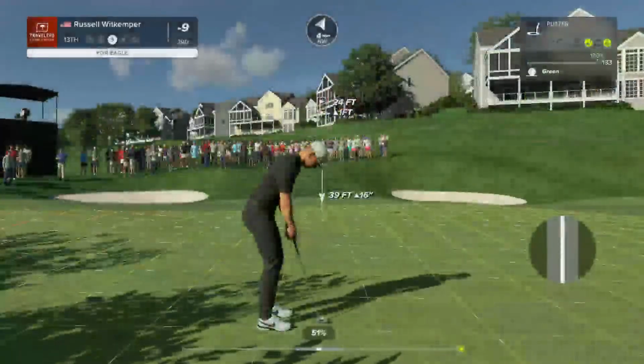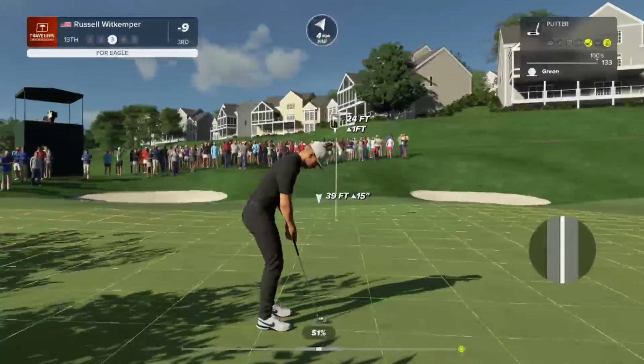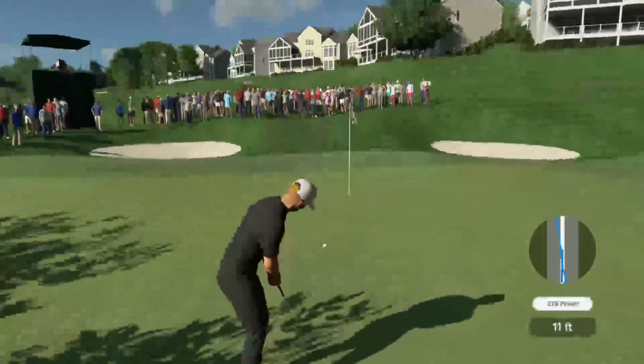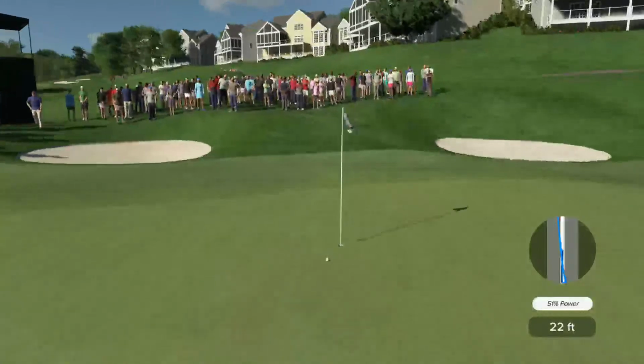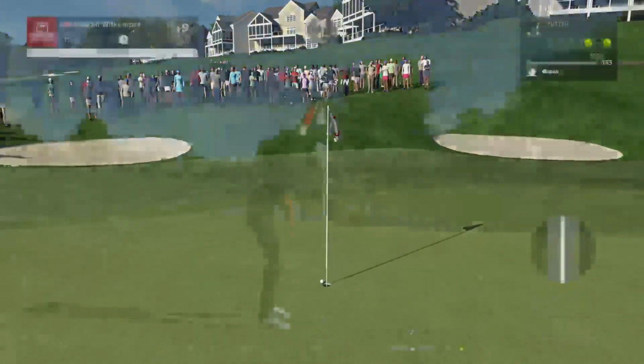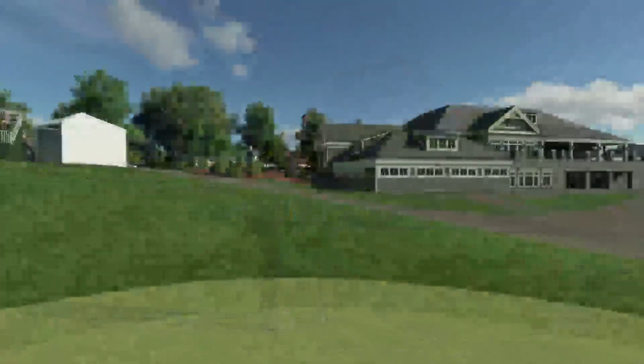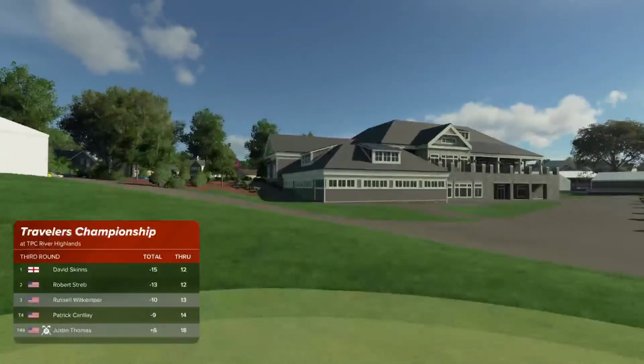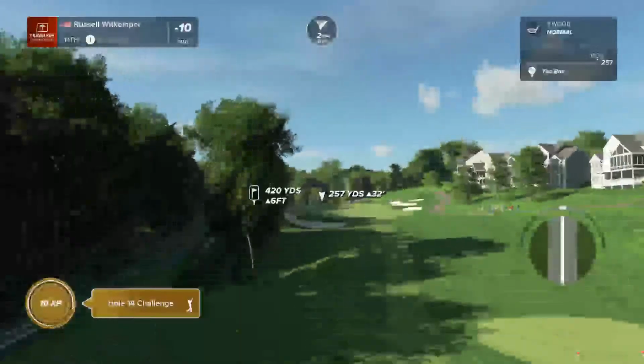Not a bad approach, that one. Not quite inside the birdie range, but you never know. Hole a long one. Still counts. Oh, that would have been outstanding to make the eagle. Our leader is a couple of shots up at this stage. Let's see what happens here at the 14th.